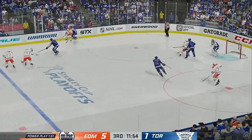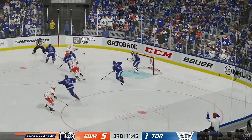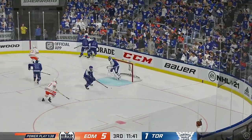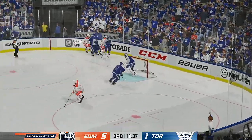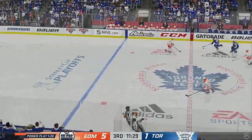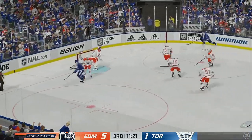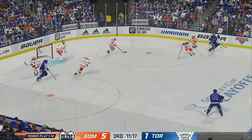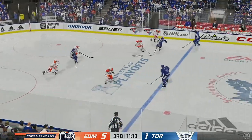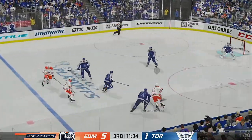Can't connect. And now it's grabbed by Neal. From the slot, off the outside of the post, and stays out. Edmonton's latest chance results with a shot off the goalpost. Probably don't need it there, but the shooter would have liked it. Great defensive effort with the stick. The Leafs played along the wing. Jostled off the puck. From their own end, trying to kickstart this power play.